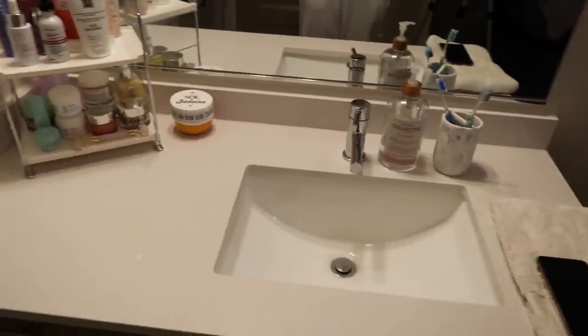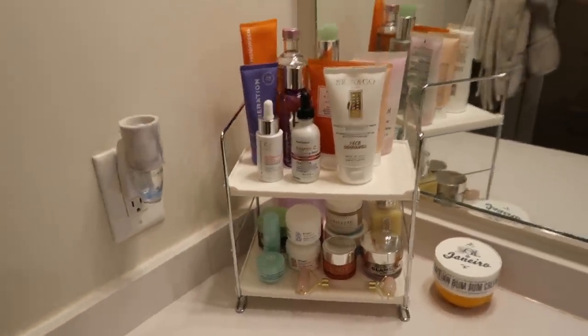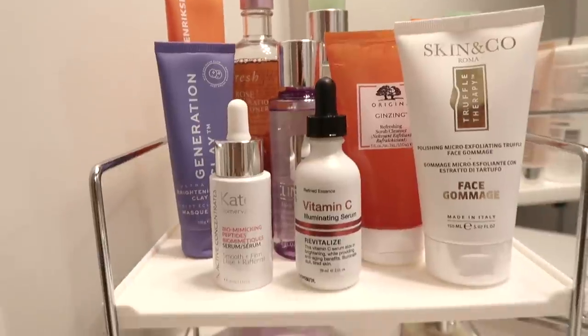Okay, so here is the final countertop. A lot less cluttered. I like the stand. I like how everything fits on here nicely, and I like how compact it is rather than all laying out flat like it was before. It has a lot of space. As you can see, I have a lot of stuff up here.